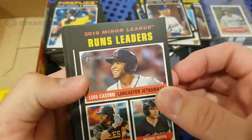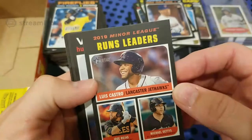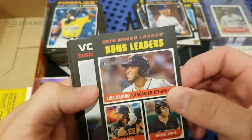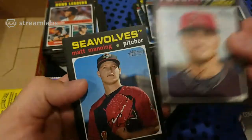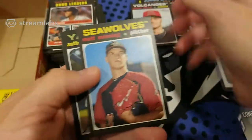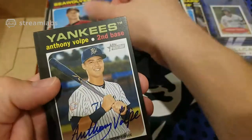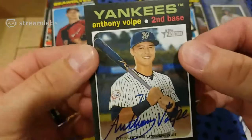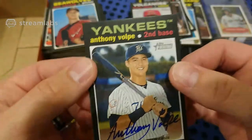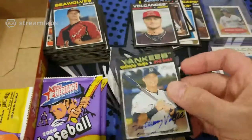Okay, we got the runs leaders. Luis Castro for the Lancaster JetHawks. Hunter Bishop. That name sounds familiar, but I'm not sure. Yeah, what the heck? We'll put him in potential prospects. Matt Manning. And there's a Yankees autograph. There we go. On-card, Yankees. Anthony Volpe. It's not numbered, but that's a Yankees prospect there.